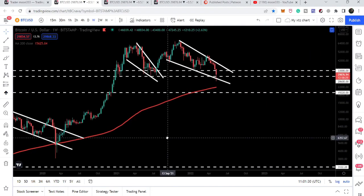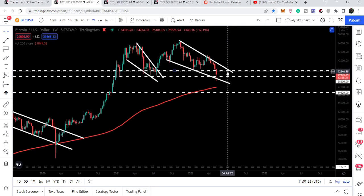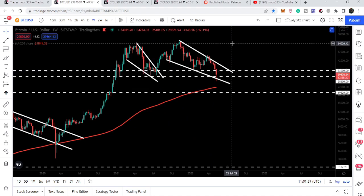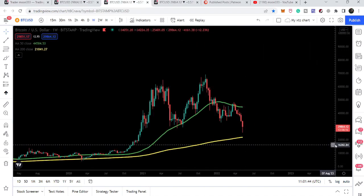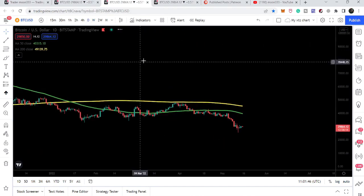And we had another rally, and here we are forming the second falling wedge pattern, and we are having the nice support of the falling wedge and $28,600 as well. Now, if we take a look at the daily time frame chart here, let me switch to the daily time frame.